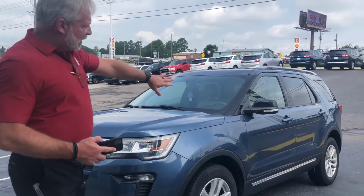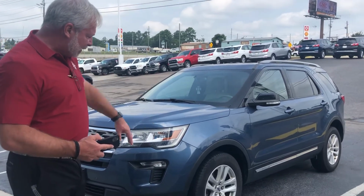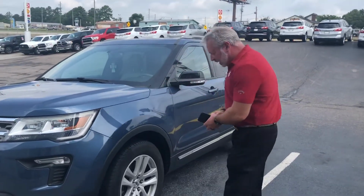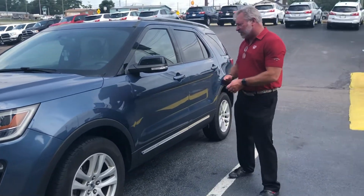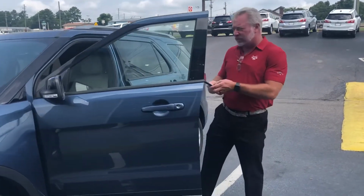As I look down the vehicle, I look to see if I see door dings, major scratches, anything such as that. I look at the wheel to see if there's any wheel rash where maybe you've hit a curb. Then I'll come down to the driver's seat, open the door, and take a few more pictures.